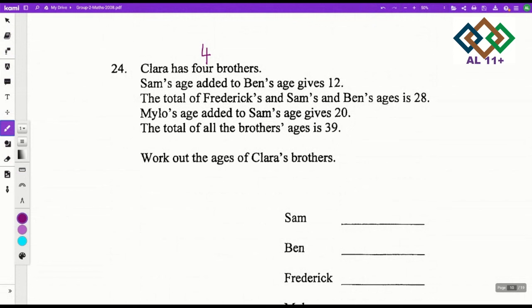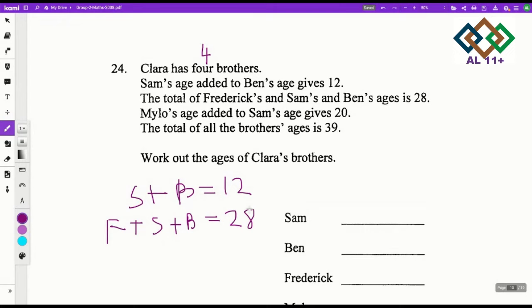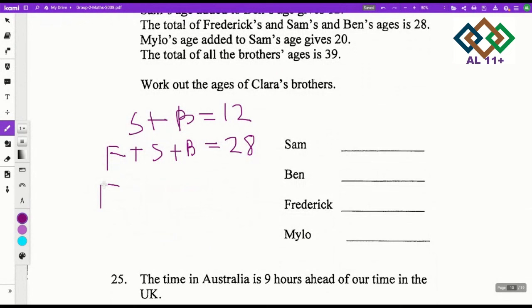So let's get the information that's given to us. So we know that Sam plus Ben's age is equal to 12. And the next one given to us is all three ages, Frederick, Sam and Ben, the total of the ages equals 28. And then to find Frederick's age, you just need to minus that from that. That would be 28 minus 12. That gives you 16.